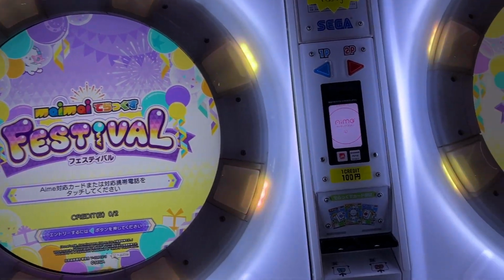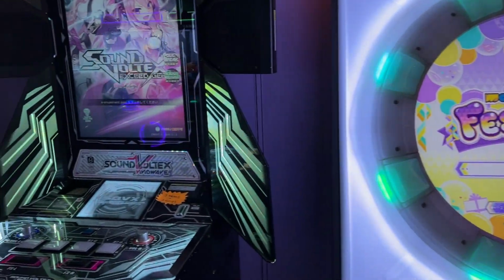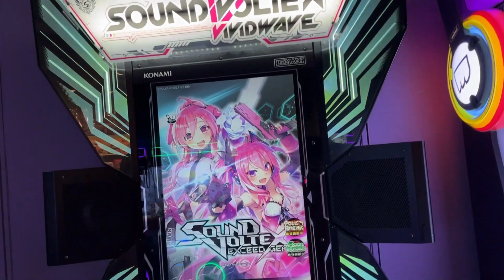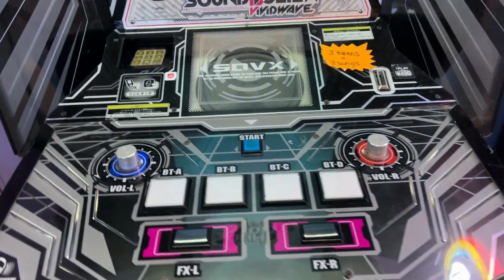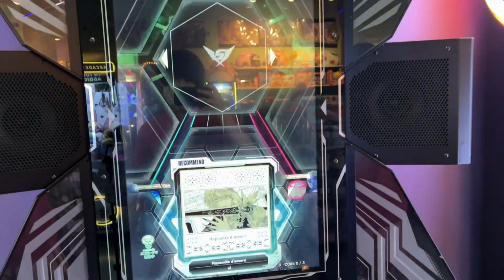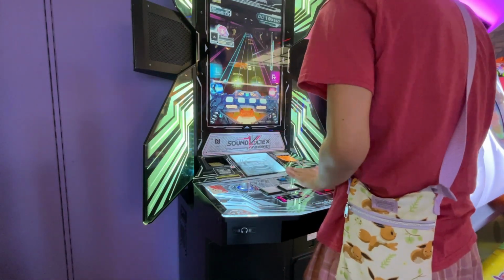So those are the Sega games I've been playing, so let's take a look at another giant, Konami. First up is Sound Voltex. The cabinet says Vivid Wave, but I think this game is actually Exceed Gear. I don't know, I'm not caught up on this one's history. Excluding Dance Dance Revolution, this is actually the first Japanese rhythm game I ever played. And despite that, you can tell I haven't had much practice since.